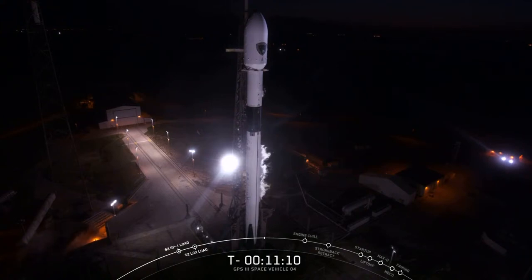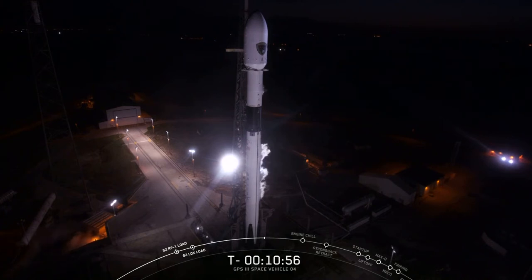On your screen is a view of Space Launch Complex 40 with Falcon 9, our two-stage liquid-fueled launch vehicle getting ready for liftoff. Falcon 9 stands 229 feet or 70 meters tall, which is slightly taller than a 21-story building. The bottom two-thirds of the vehicle is a brand new first stage. Its job is to accelerate the vehicle all the way to the edge of space, where it will drop off the second stage carrying the payload.